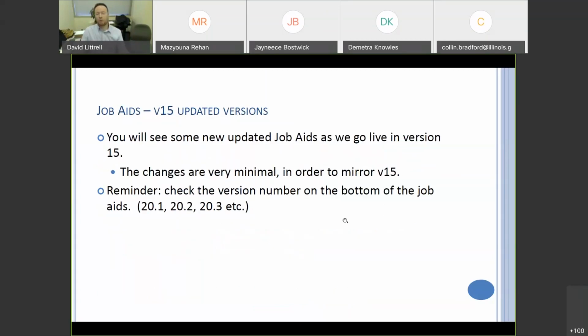Just another reminder, you're probably going to be seeing some new job aids, updated versions coming out, and really the changes are very minimal. Anytime we do make changes, I send out reminders or an email to SPOs and APOs, as well as we talk about it here on the Tuesday trainings. The changes that you're going to see are very minimal, and they're just there to mirror version 15.